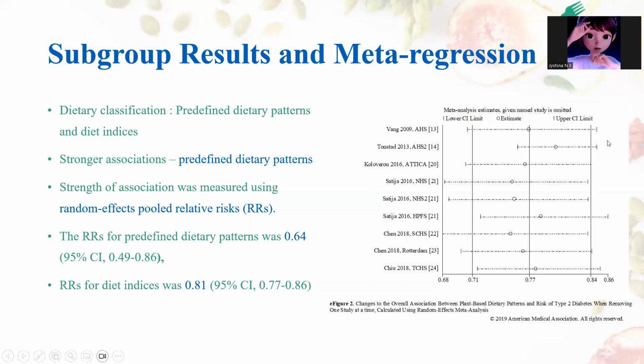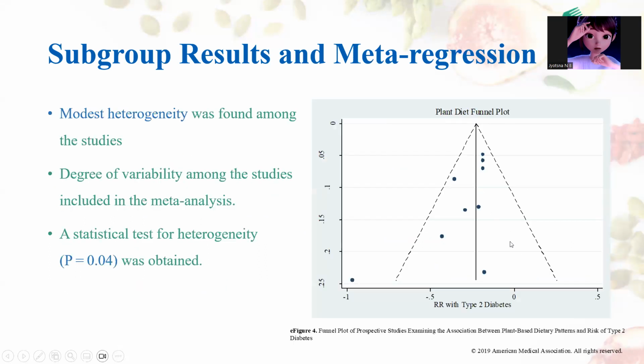Here, this graph explains the dietary adherence indices that were used in the studies. Random effect pooled relative risks were calculated. Here, the value mostly ranged between 0.49 to 0.86 with a mean value of 0.64 for studies that used predefined dietary patterns, and between 0.77 to 0.86 with a mean value of 0.81 for studies that used diet indices. From here, we can infer that the studies that used predefined dietary patterns had a relatively stronger association for lower risk of type 2 diabetes. Next slide, please.